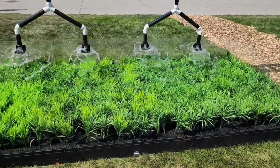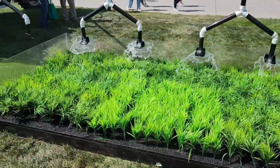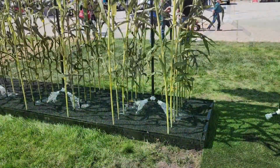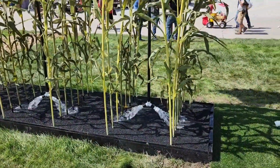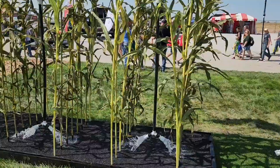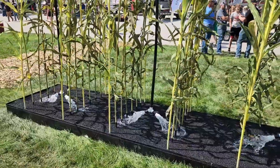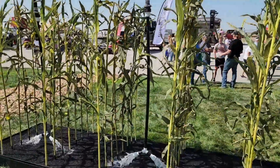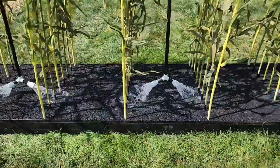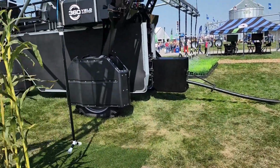You see how it's irrigating the grass crops, hay, stuff like that. And they have it set up for row crops on the other side. Let's go check that out. Here it is for row crops. Each nozzle or hose that comes down irrigates 2 rows of the crop. And it's got the hoses long enough it hangs down between the corn rows. Never runs out of water because it's tethered to a water source.